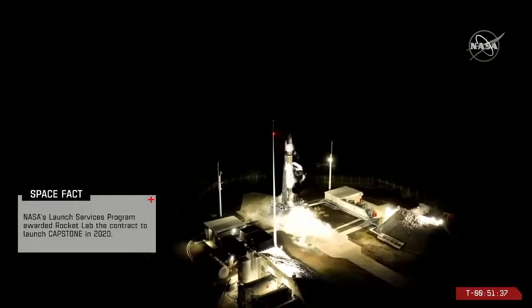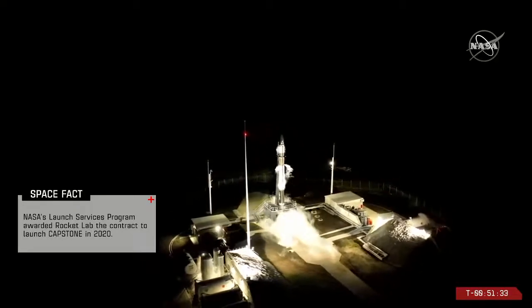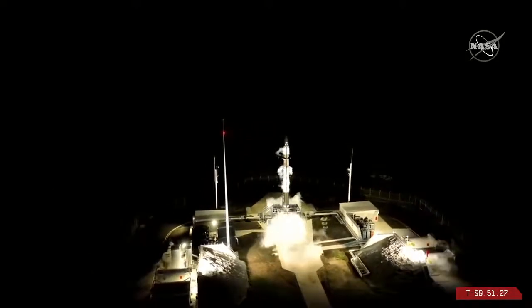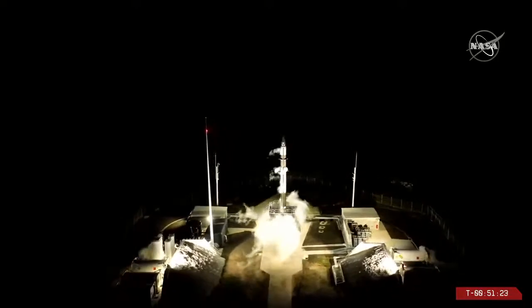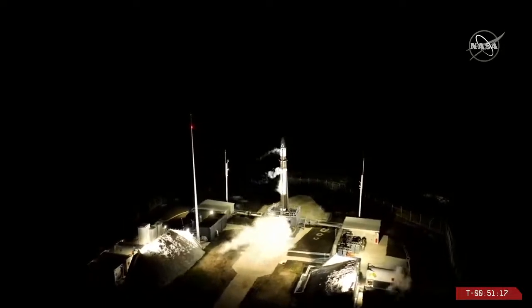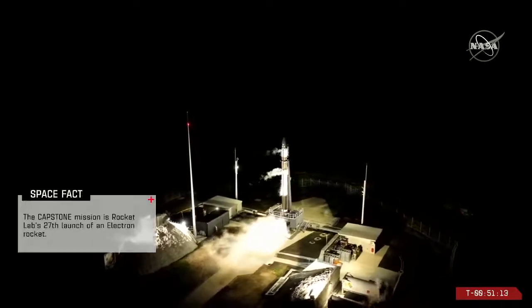Our Rocket Lab launch operators are making their way through the count with checks on the systems and the health of the Rocket Lab Electron launch vehicle and Photon lunar upper stage, as well as the CAPSTONE spacecraft integrated to Photon. All three are sitting on the pad at Rocket Lab Launch Complex 1, as you can see there, on the Mahia Peninsula, from where we will launch the Electron rocket on an eastern trajectory over the South Pacific Ocean.